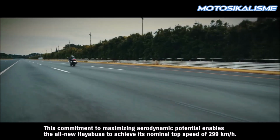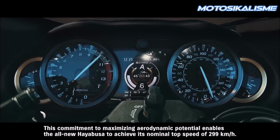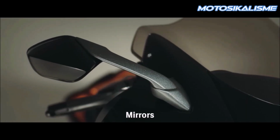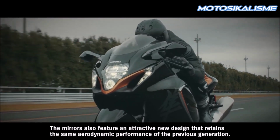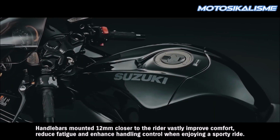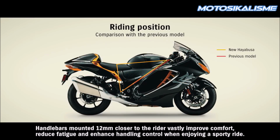This commitment to maximizing aerodynamic potential enables the all-new Hayabusa to achieve its nominal top speed of 299 kilometers per hour. The mirrors also feature an attractive new design that retains the same aerodynamic performance of the previous generation. Handlebars mounted 12 millimeters closer to the rider vastly improve comfort, reduce fatigue, and enhance handling control when enjoying a sporty ride.